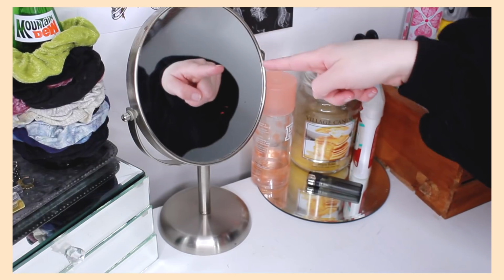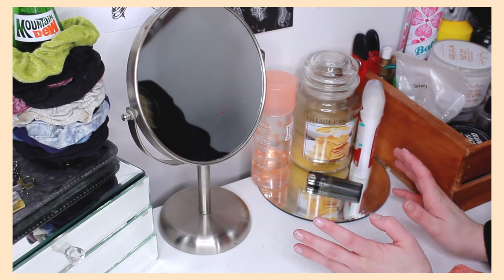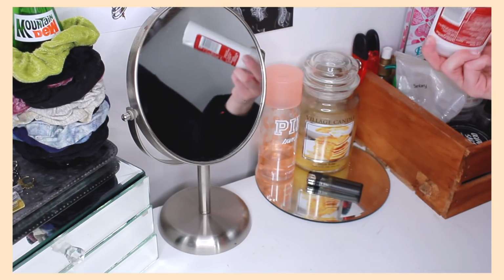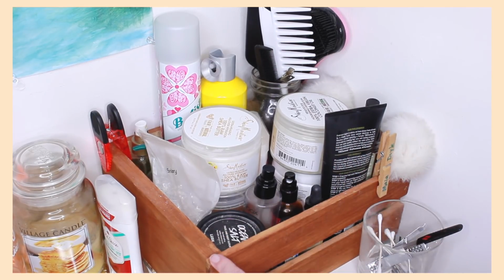Why? I don't know. This mirror right here is from Target. This little stand, I don't know where this is from. This is also a hand-me-down from my sister, so apologies. But on top of it, I just have my daily perfume, my daily deodorant, and a candle for some, I don't know, ambiance. And then over here in this corner, we have this crate that I got from Michael's.